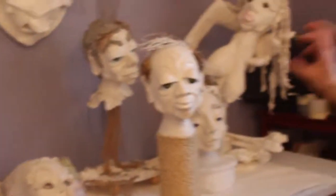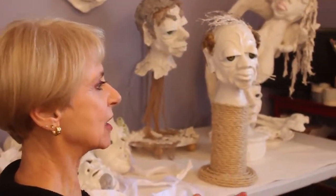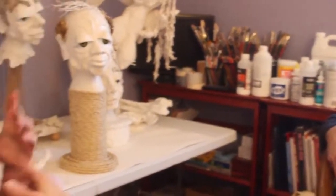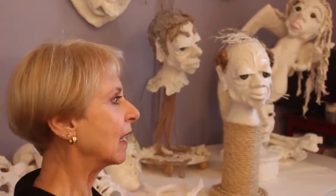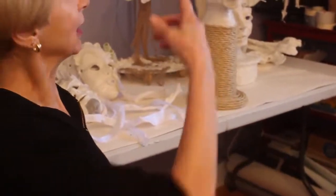Did the masks evolve into the 3D? Yep. And when I finish a project, they're just done. I made this many, and someone else could maybe make hundreds more. They were kind of done, and if I were to continue making them, they would be forced and contrived. And none of these were. It was like, wow, look at that. And they were telling me, oh, well, and like her hair.